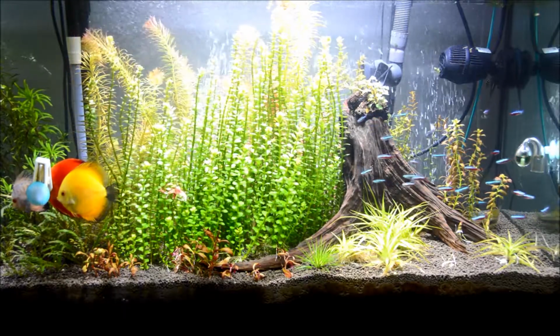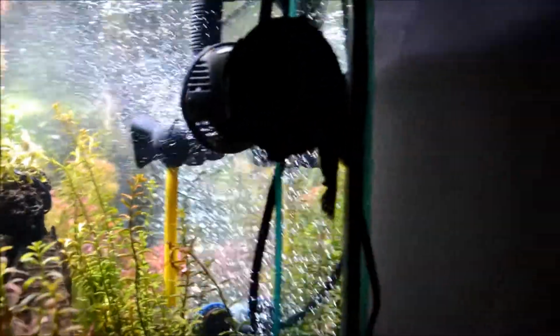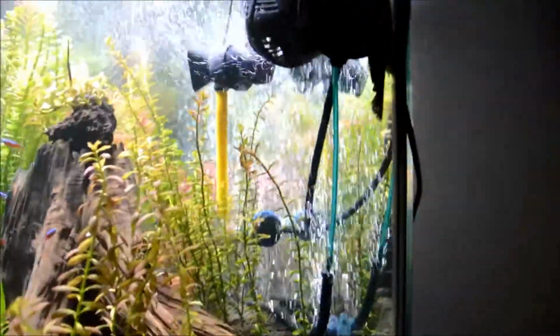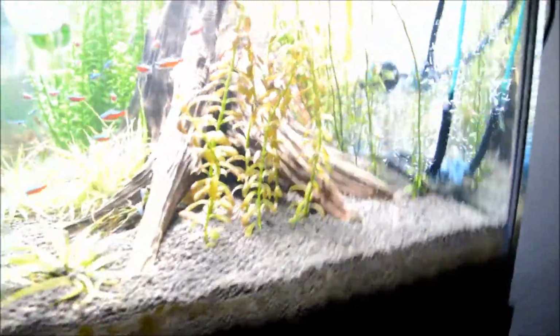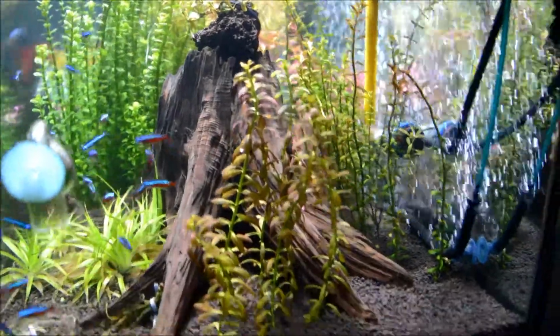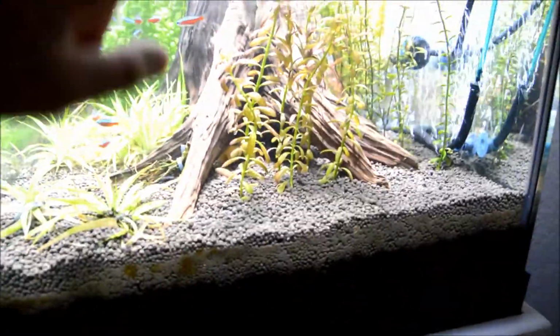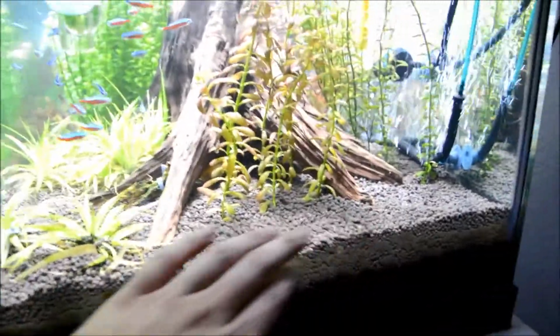So let's move over here. I'm not sure if you guys can see him because he's in between here, but this is my gold nugget pleco. He's chilling. Hopefully he's doing alright. He's been there for a while. This is my new set of stem plants that I got, and these are Rotala Sunsets. They were not cheap at all, but I got some of these guys to give a try. I'm probably going to end up filling this corner area with that.